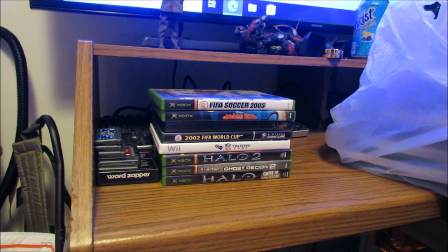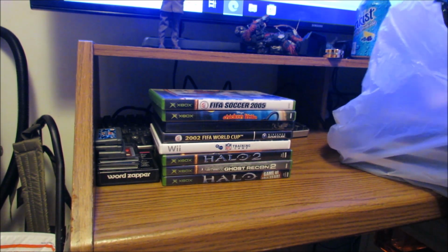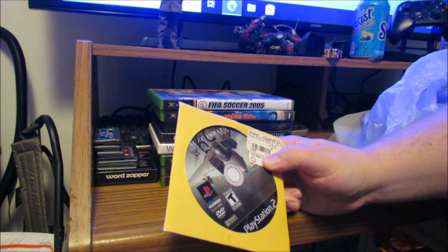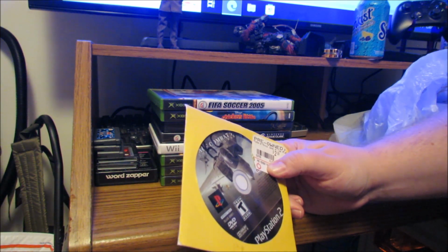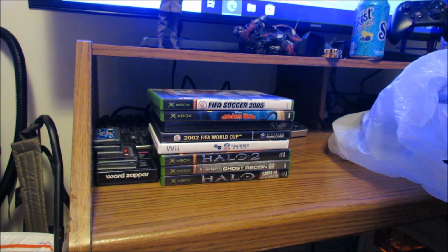Okay, so wow, these are actually in little tiny cases. We'll go with the disc stuff first. We have Ace Combat 5. I can't read that title because there is a sticker right there. What does that say? Something war. I don't know.